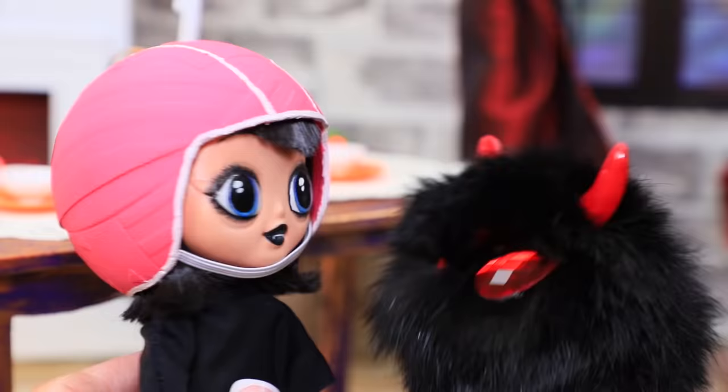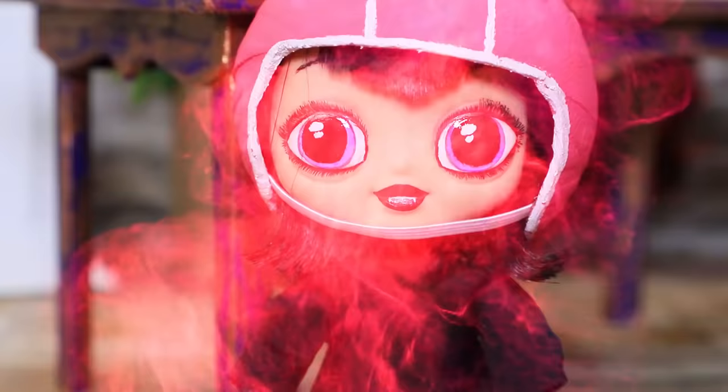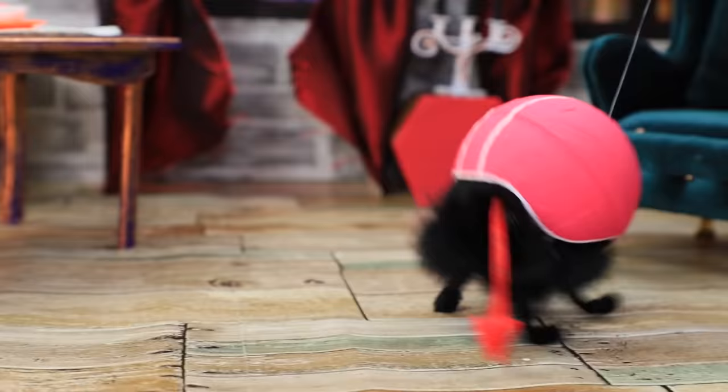Let's test this new thing. Mavis is turning into a mouse. Plays and boom again. And now there will be no consequences. Aww. Dad can play with Mavis for days. This helmet is too big for the monster. Boom!